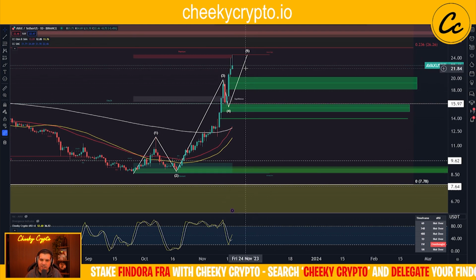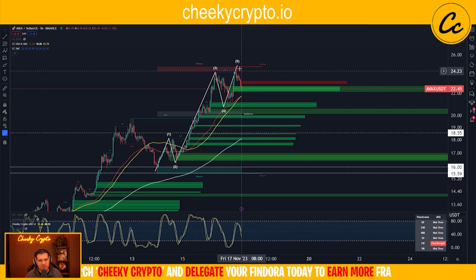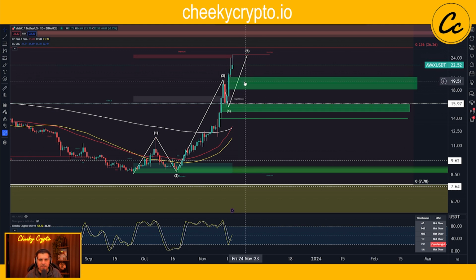AVAX here is now looking like it on the daily time frame. The hourly, of course, shows us with some potential still here, but for the most part, I'm thinking we probably have reached that upper limit now on Avalanche's AVAX on the daily time frame.